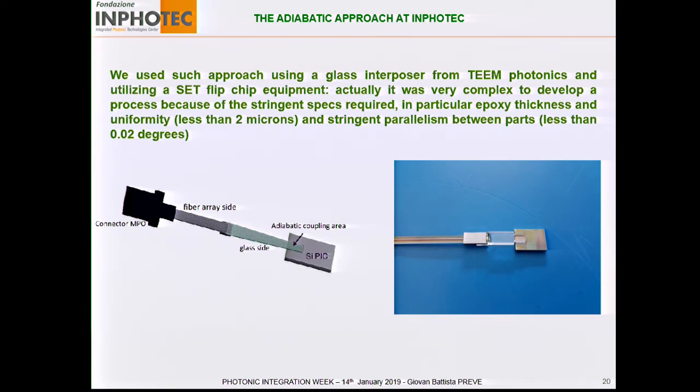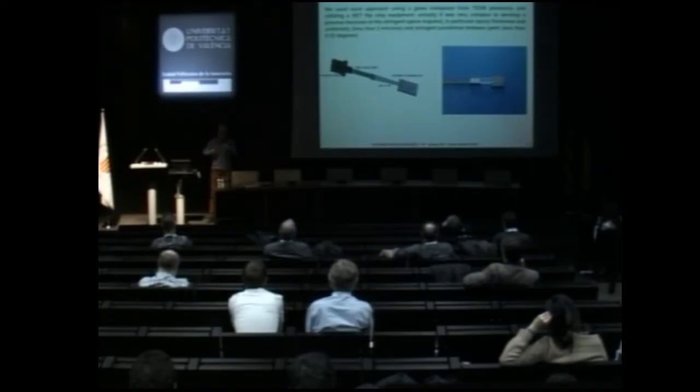Okay, so not to lose too much time, this was just a research made with ST for adiabatic stuff, so I don't think I have enough time to talk about it. But in any case, in our case, from the packaging perspective, I had to deal with this kind of Teem Photonics glass with the waveguide coming from the top to the bottom, and then to be glued to a quite long, few millimeter long coupling region with the silicon photonic realized by ST.